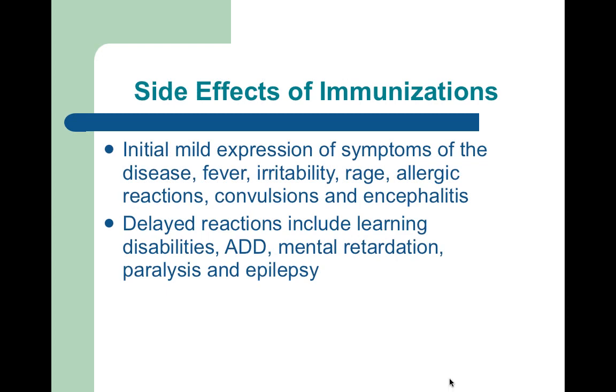So initially, the side effects are mild expressions of the symptoms of the disease: fever, irritability, rage, allergic reactions, convulsions, and encephalitis. And delayed reactions include learning disabilities, attention deficit disorders, mental retardation, paralysis, epilepsy, on and on and on. So it's really scary. There's just no good evidence that immunizations do anything.